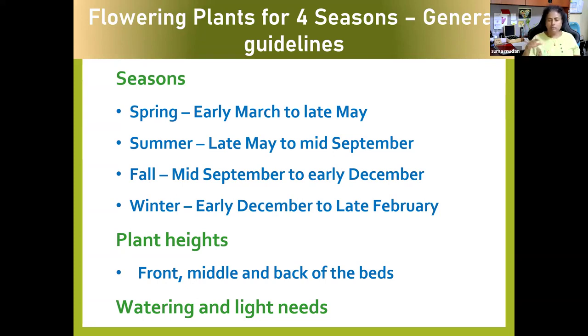So summer is late May to mid-September. Fall is September to early December. And winter is early December to late February. Fall is not really fall here. Like Rachel mentioned, I moved from the East Coast, and fall is real fall there. Everything starts dying in September, October, and doesn't wake up till April, May. But here, fall almost feels like summer. We have probably summer and maybe a little bit of winter throughout. But these are the normal seasons.